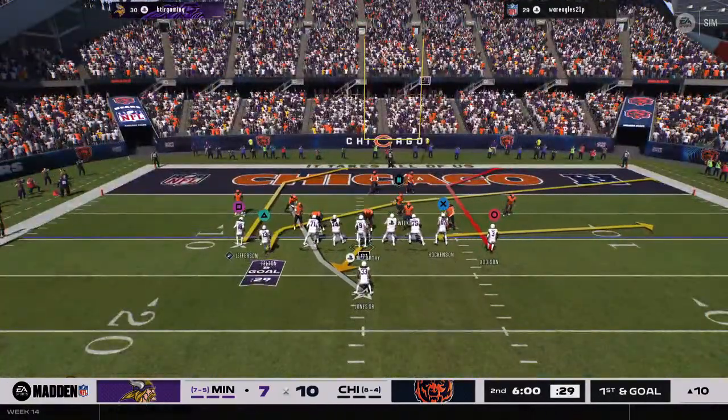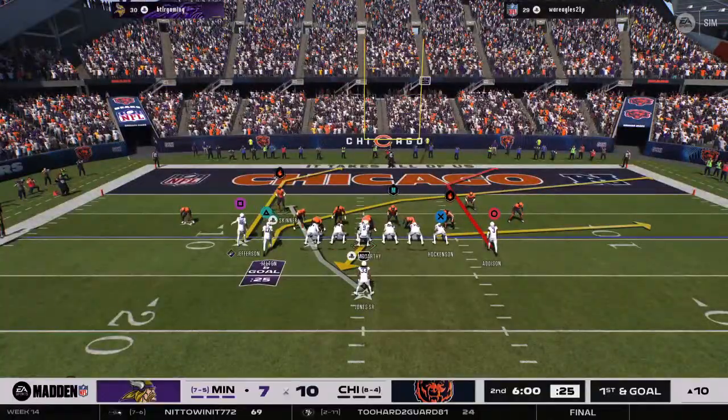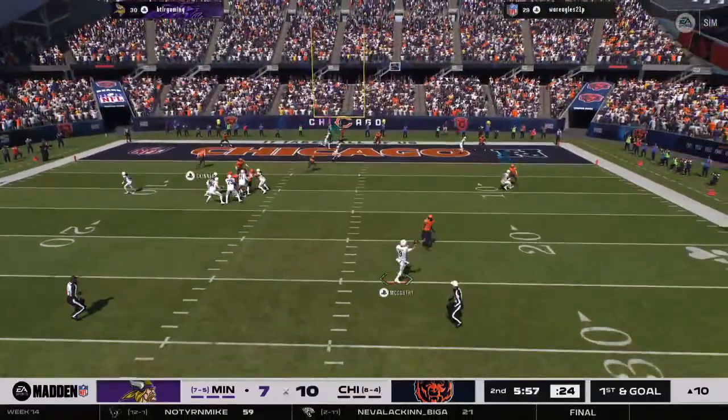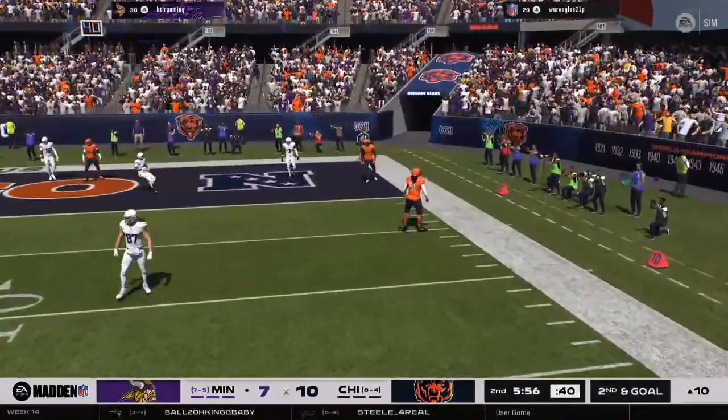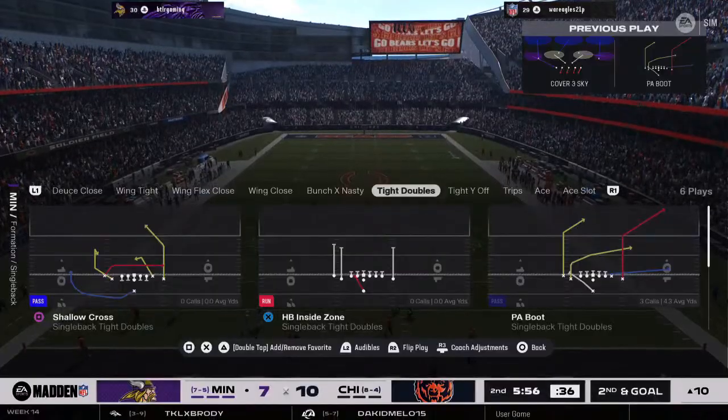It's Vikings ball as we return for the second, and they've got to be thinking points here. First and 10, here's McCarthy. Bails out of the pocket quick, and he just gets rid of it. Knew he had a couple of plays left. Didn't want to take a risk there on first down.